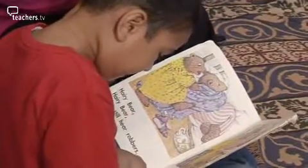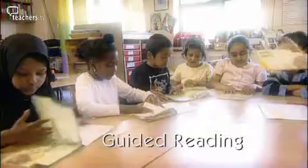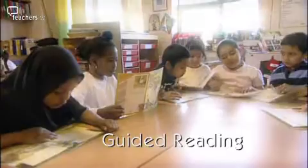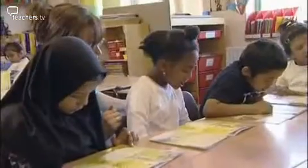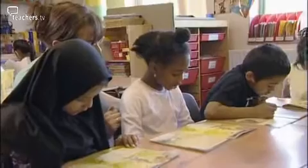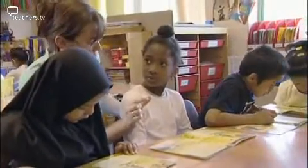Basham. Good reading, Emma. Guided reading sessions give teachers the opportunity to focus in detail on how the children are using their strategies. However, one day, little bird flew down to the tree by the... Good, Jessica. I love the way that you're putting your groups of words together.